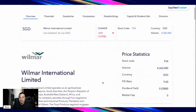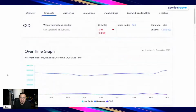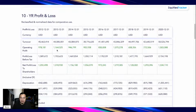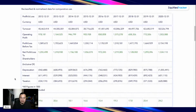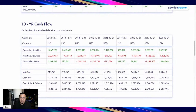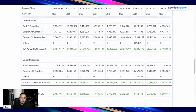If I want to look at financials, I can go and look at the financials. This is basically presented by a graph. It shows you the net profit, revenue, and also the operating cash flow over time. If you want to look at the details, then you can have the 10-year profit and loss statement. We also have the 10-year cash flow and the balance sheet. So there are actually 10 years of data that you can work with for every single counter.